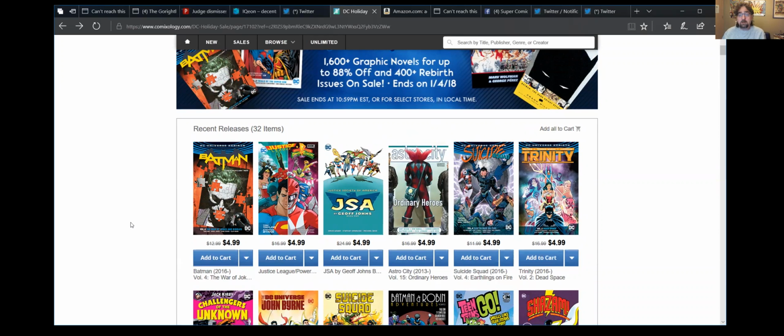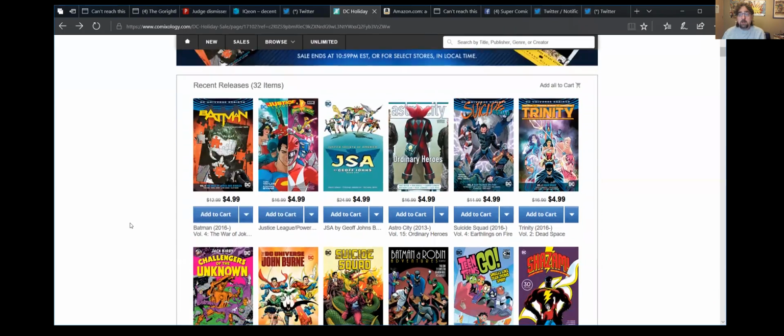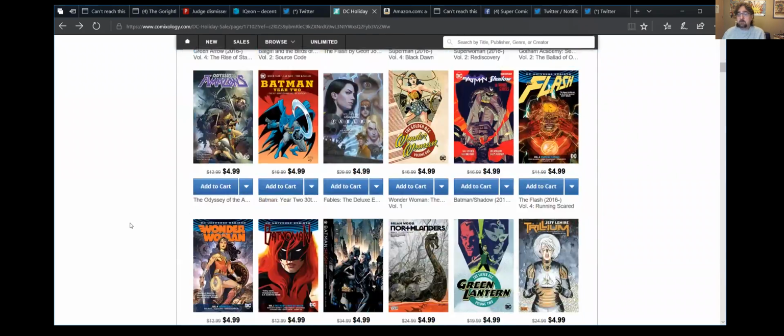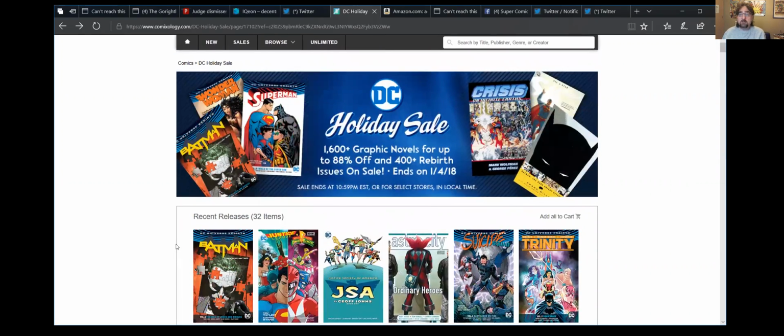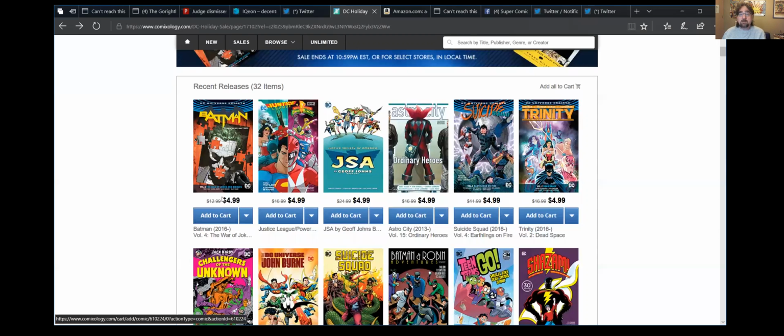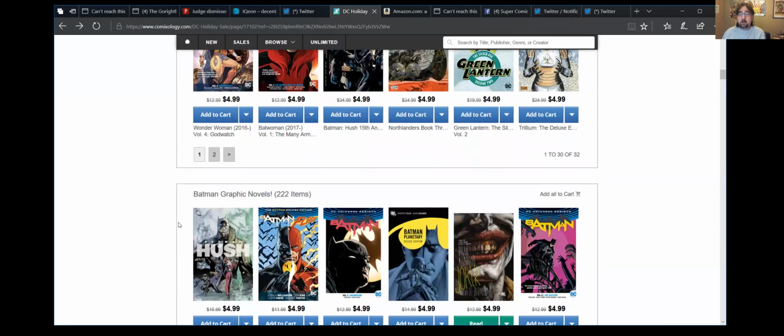Let's see. So here we go. We can see the ones I've got as I flow through this. So far, I don't own anything here. These are all the recent releases. So you can even pick up, like, this is DC Universe Rebirth, Batman, and normal price is $12.99. You can pick it up for $4.99.